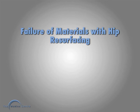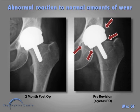I'm going to talk about some failures of materials with hip resurfacing. This patient had an abnormal reaction by 4 years after her BHR that I performed, with bone loss in the acetabulum and the femoral neck. What have I done wrong?